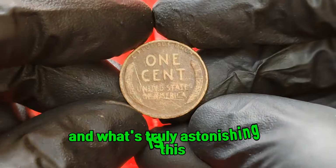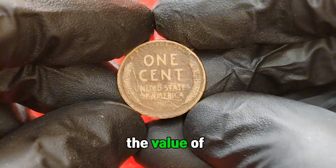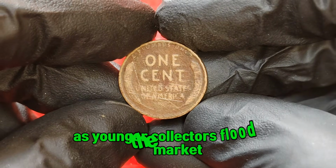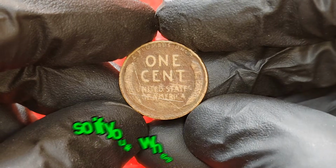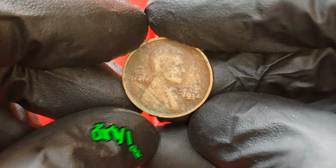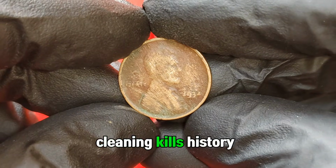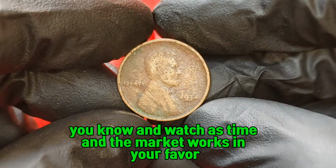And what's truly astonishing is this. The value of the 1934 wheat penny is climbing faster than ever before. Coin historians believe this specific year is on the verge of a massive price boom, as younger collectors flood the market looking for historically resonant pieces from the Depression era. So if you ever come across a 1934 wheat penny, no mint mark, with that dark, dirty look, don't clean it, don't try to make it shine, because in the world of coin collecting, cleaning kills history.